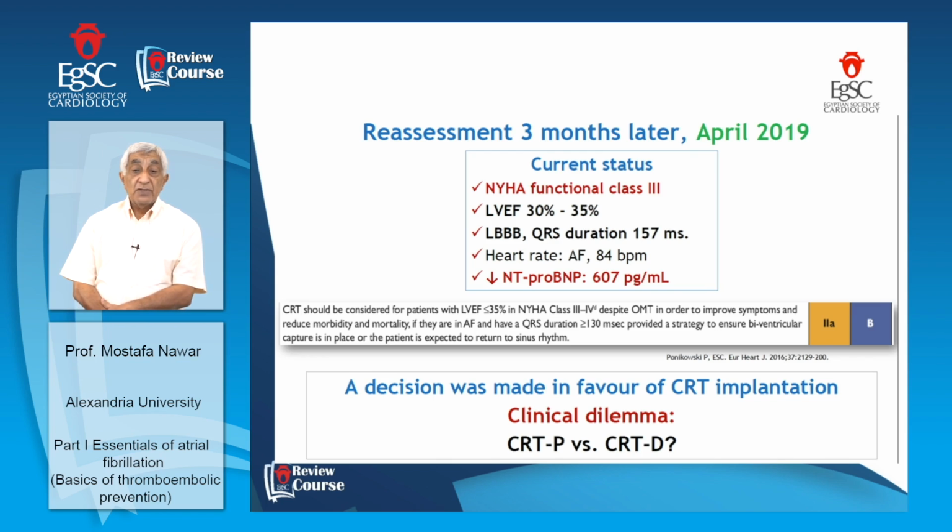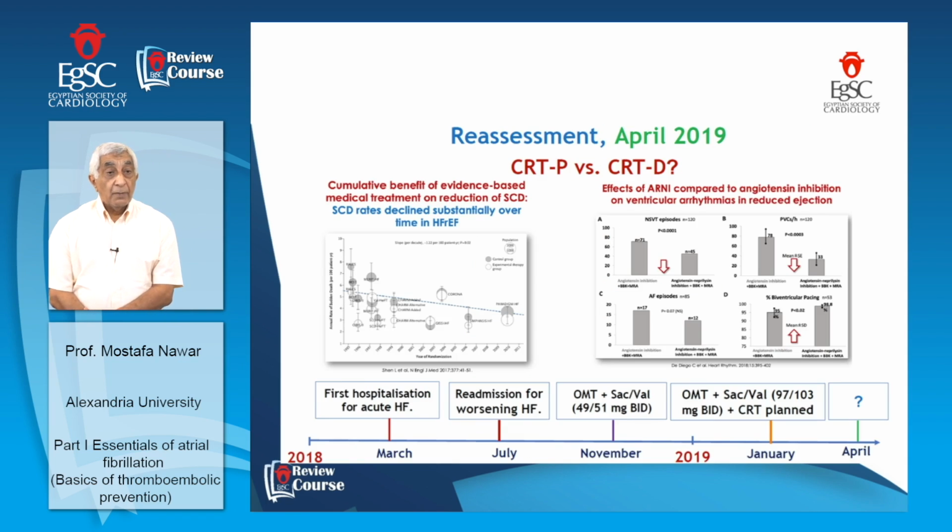The decision was made for CRT implantation, but still we are in a dilemma whether the patient may benefit from CRT-P only, which is a CRT pacemaker, or you need to put a CRT-D. It's well known from several trials that an ICD is beneficial for patients with heart failure with an ejection fraction less than 35%, because mortality in such patients from arrhythmic death is too high. That's why an ICD may be implanted if the QRS is less than 130. If more than 130, then CRT will be of benefit, especially with a left bundle branch block pattern.